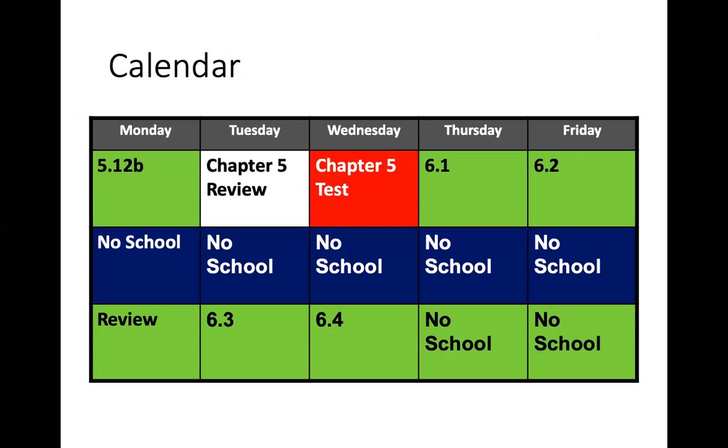You don't have to do it at 7 a.m. You can do it at the normal time, 10:25 to 12:15, or you can do it in the afternoon. I don't care, just as long as it gets done. I'll leave it up to you to decide when you want to do the test. Just make sure it's done, number one. And number two, make sure you show me your work. And number three, make sure that when you take a picture that I can read it.